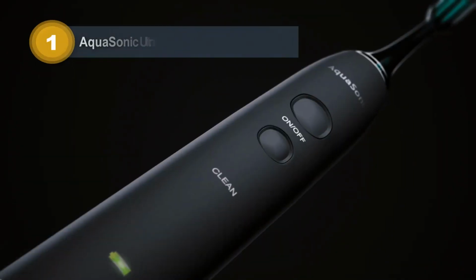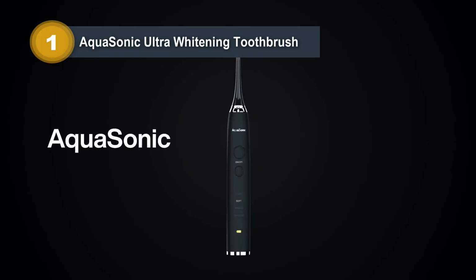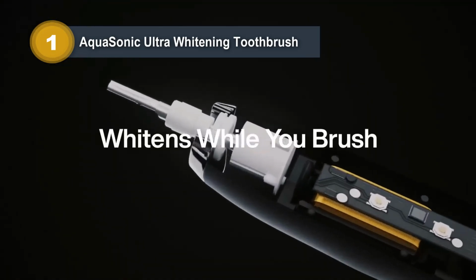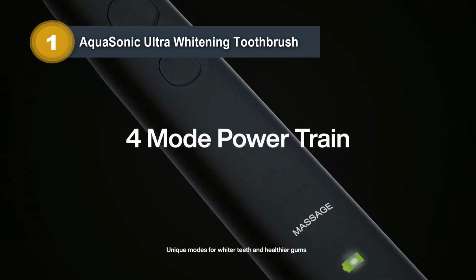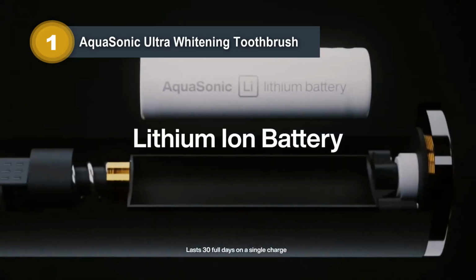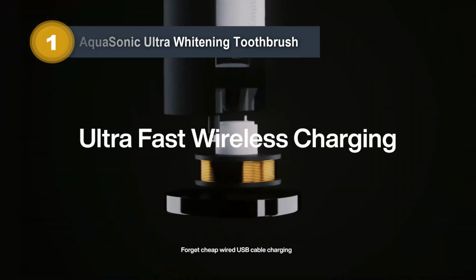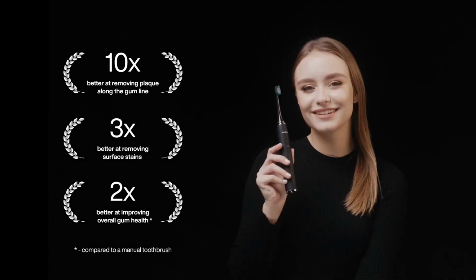Number 1. Topping our list is the AquaSonic Black Series Ultra Whitening Toothbrush. This model combines beauty, brains, and power, making it the ultimate electric toothbrush for tech lovers. The 40,000 vibrations per minute and 4 brushing modes ensure a thorough clean, while the smart vibration timers help you brush just right. What really sets this toothbrush apart is its value.